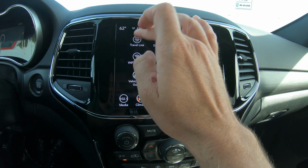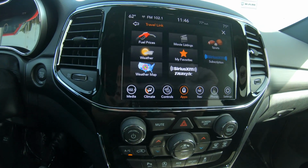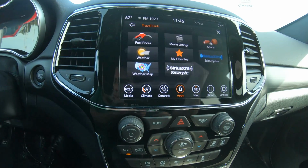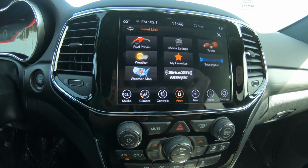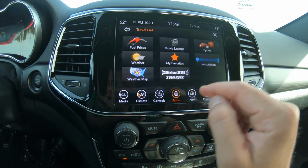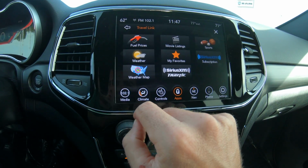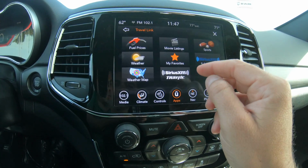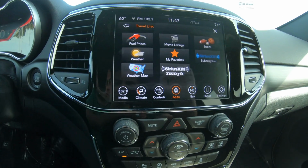You're going to have anywhere from your Travel Link, which is probably one of my favorites as far as additional apps. It's going to show you where your nearest gas station is, what the price of that gas is, current sports as far as scoring goes, your current weather where you're at, also your weather map nationwide. Great feature when traveling. Also Sirius XM traffic, which is another really nice feature.